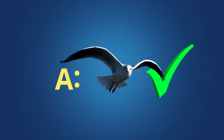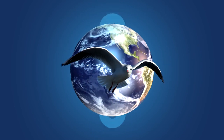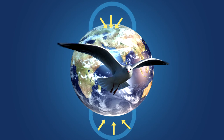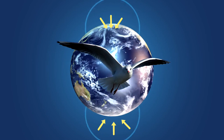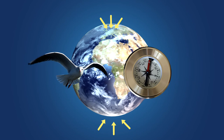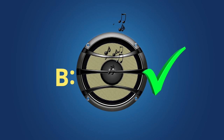Some birds migrate in the spring and fall using the Earth's magnetic field. Many animals can sense the Earth's magnetic field and use it to navigate. Migrating birds fly hundreds or thousands of kilometers north or south when they migrate in the spring and fall. A compass works the same way, by using magnetism to point to the Earth's magnetic north pole. But if you picked B, music, you're right!